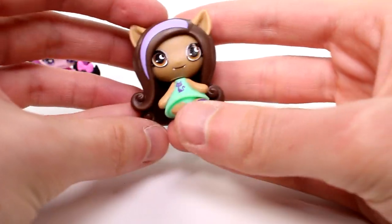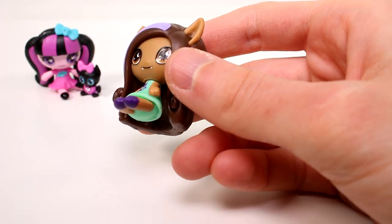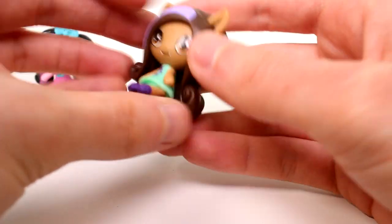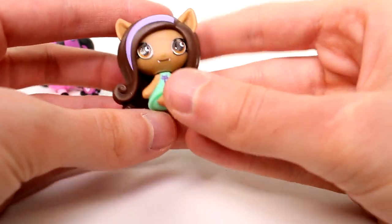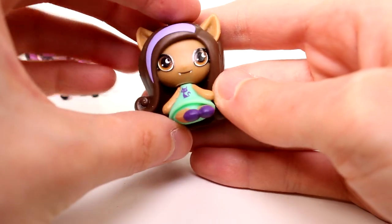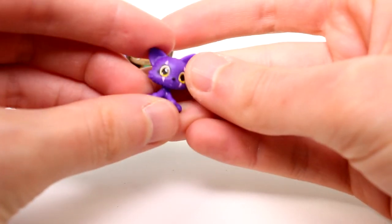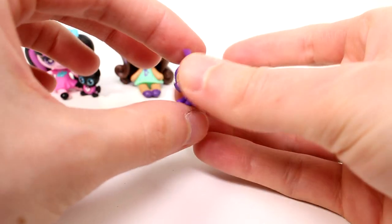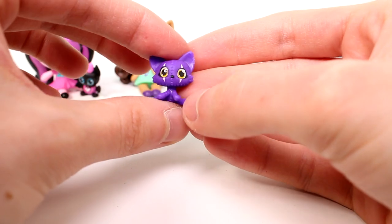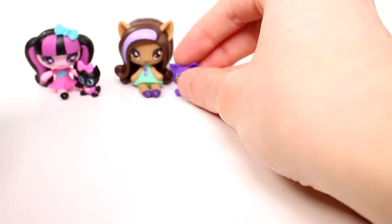So the next one we have is Clawdeen Wolf. She has her little friend on her dress. I think everybody does. Yep, everybody has their little friend on their dress, which is really cool. Her head moves, or her body moves, whatever way you want to look at it. She looks really good, just plain and simple though. Let's get to our little friend Crescent. Oh my goodness, look how cute. So cute. I'm going to say that a million times in this video. I just want to point that out right now. But oh my goodness, so adorable.